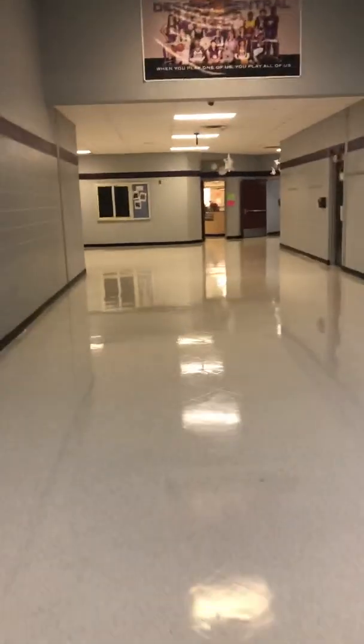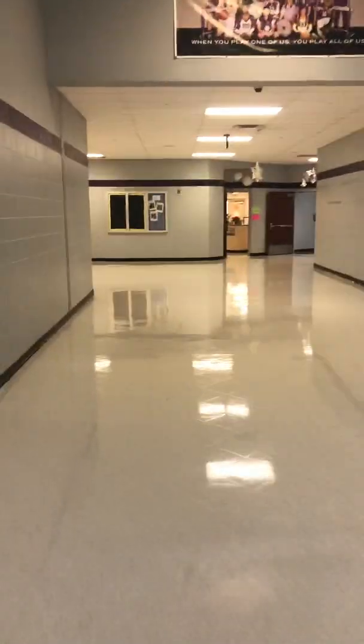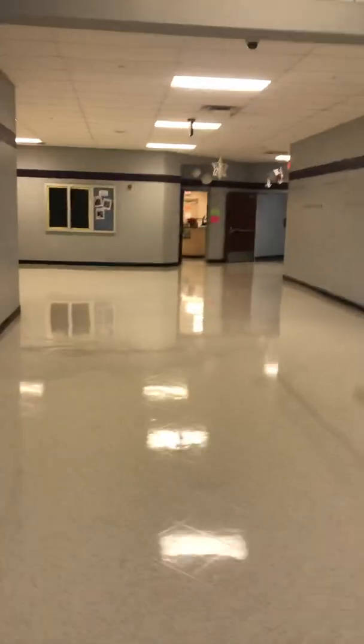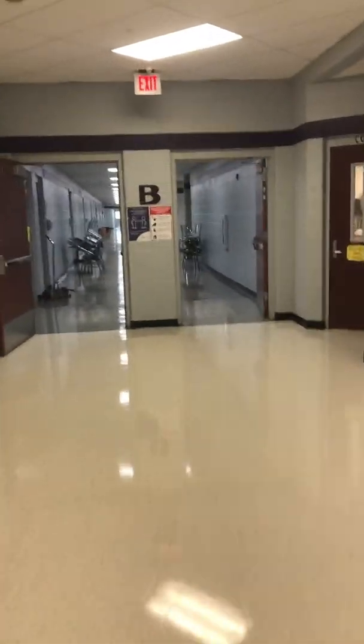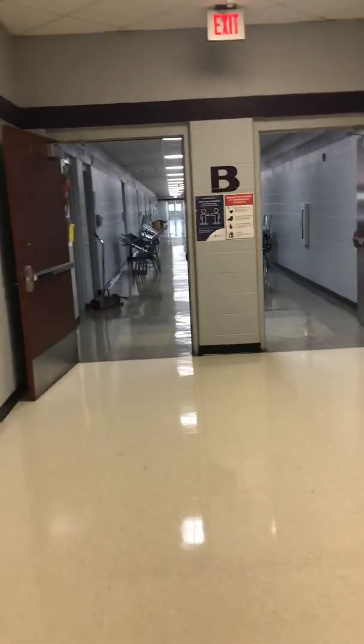So I've come into the commons and I've taken a left. And the hallways that are down this way are B Hall and C Hall. That's really important for you guys to know because B Hall is where all of your homerooms are going to be, okay? It's where all freshman homerooms are. So when you get down this hallway, you're going to take a left, and here is B Hall.